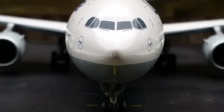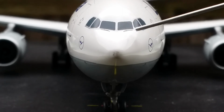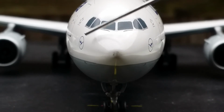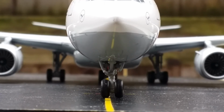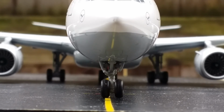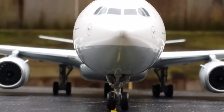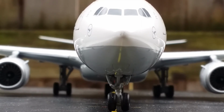Okay, now you're looking at the front of this aircraft here. You've got a better visual view of the cockpit windows, the windshield wipers, and the nose cone. You also see the Lufthansa logo on both sides of the aircraft as well. And finally, looking at the gears right here, you see the gear lights right there. They're in there, very detailed. So with no further ado, I'm going to take it back to the port side of the aircraft, because there's more information to share with you over there as well.